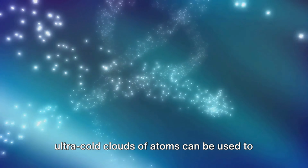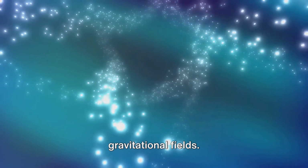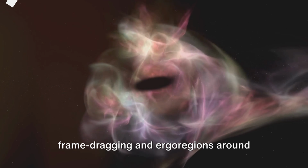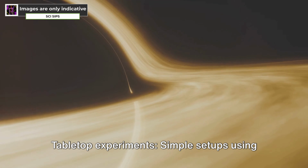Bose-Einstein condensates. These ultra-cold clouds of atoms can be used to simulate aspects of curved spacetime and gravitational fields. By manipulating the condensates, scientists have observed phenomena akin to frame dragging and ergo regions around rotating black holes.